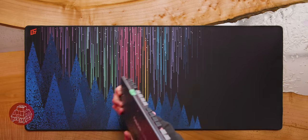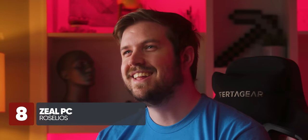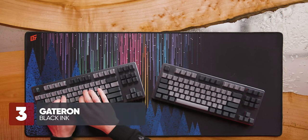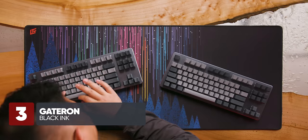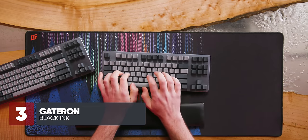What have I chosen? Let's play the lottery. The Rosalios. Like if I was at a beach and I needed a keyboard to type on, toes in the sand, type it away on the mechanical keyboard. This would be the one. Sounds like the one I have at home. No, I don't think I like this either.